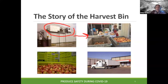Also in this picture, you can see there's a hand process where we're transferring from that wooden bin to a consumer pack or a display pack. So we're looking at the material that makes up that contact surface where the produce is going. Bottom left, we're looking at folks that are using plastic bins that are obviously easily washable, disinfectable and sanitizable, but at the same time, are the SOPs in place so that it happens every time?